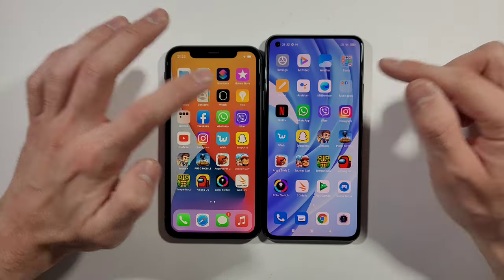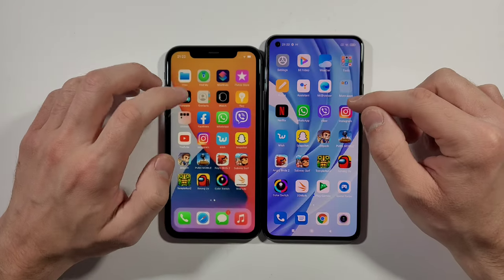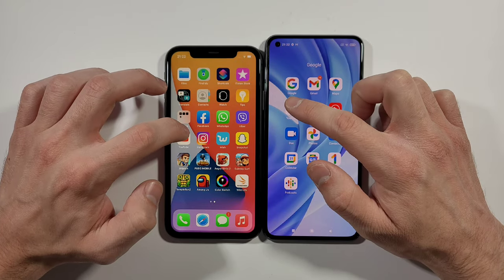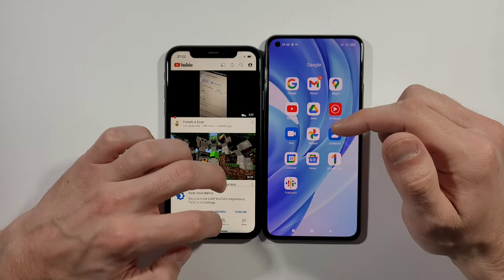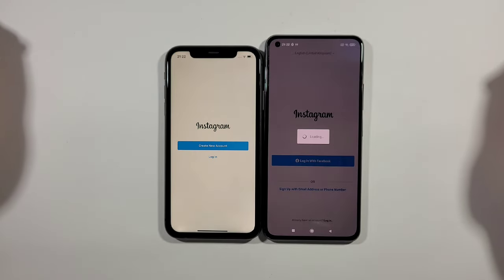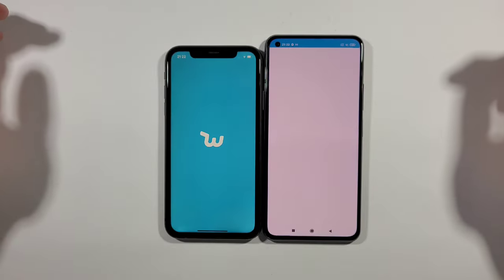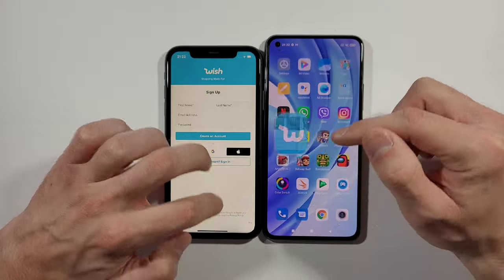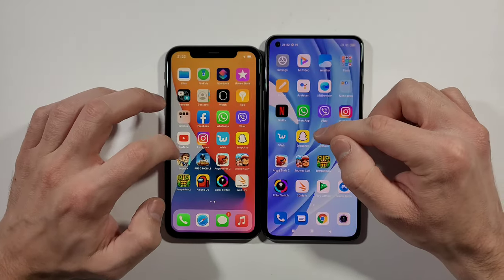Viber, iPhone 11 and there is Mi 11 Lite. What about YouTube? Pretty much the same guys. Instagram. Pretty much the same. Wish. Mi 11 Lite. Let's go back. Snapchat. Same guys. Jetpack Joyride, first game.